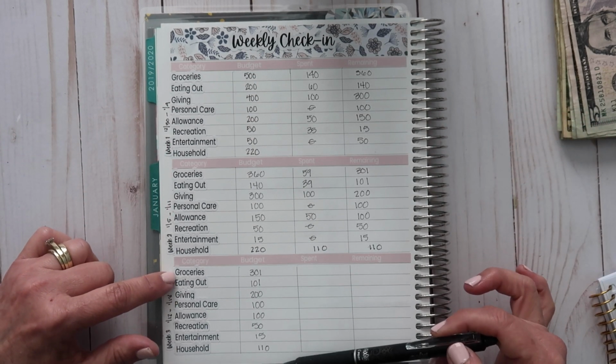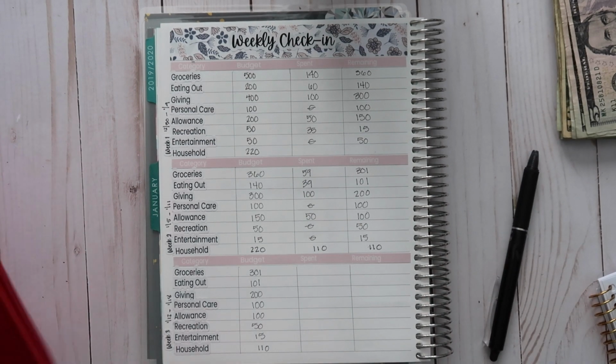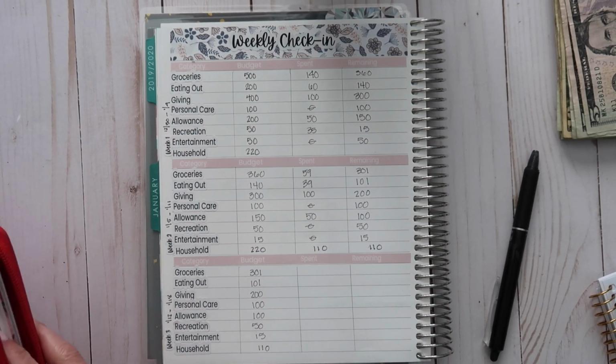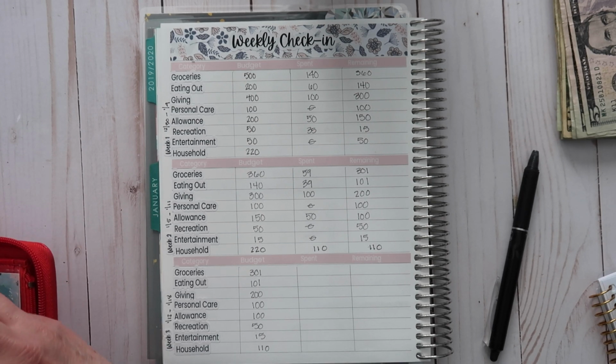So this is where I stand right now with my envelopes for groceries. Let's go ahead and pull those out, because I literally have $1 in most of these, but hey, it's something, right?